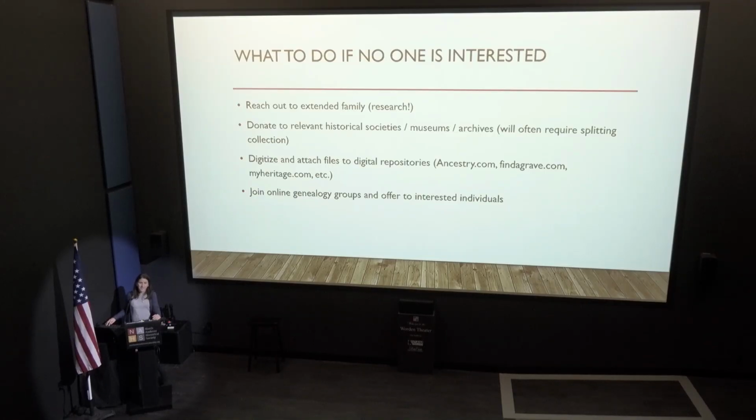You can reach out to extended family. This takes research. If you happen to have something that belonged to your second great grandmother, you might think you know all of your family, but she probably has other descendants that you've never even heard of. So you can do some research and try to figure out who her children were, who their descendants are, and who might still be living that would want the stuff that you have.